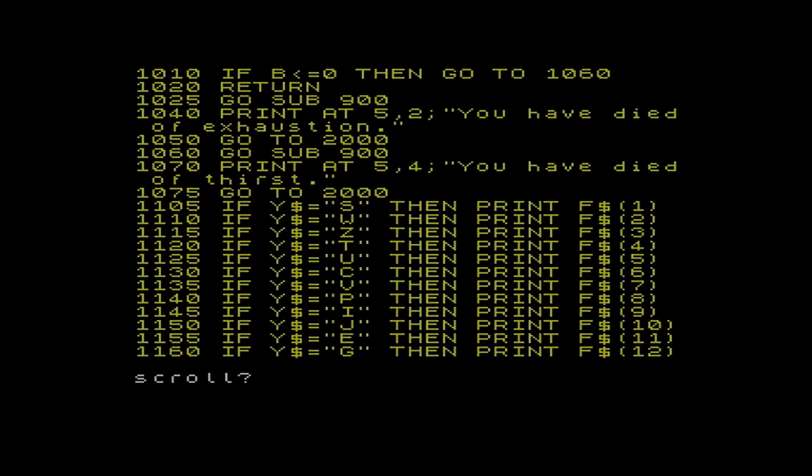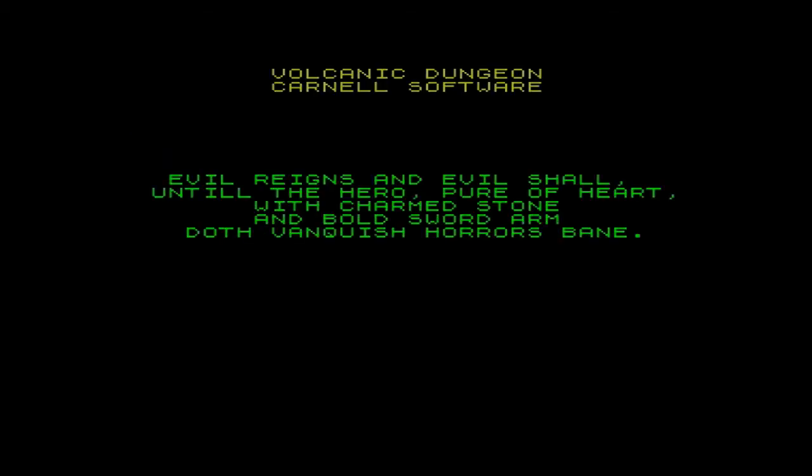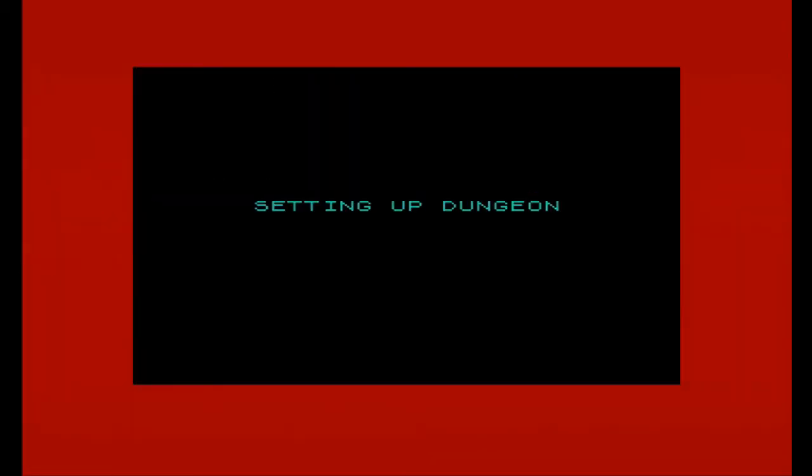So let's press break and let's run this again. We'll give it another try. I think it's S for sword. I think we've actually got a chance here of getting S for short sword. Maybe. Got to be worth a try. So let's go set up the dungeon again. Brace yourselves. Brace. I'm braced. We're going for it.